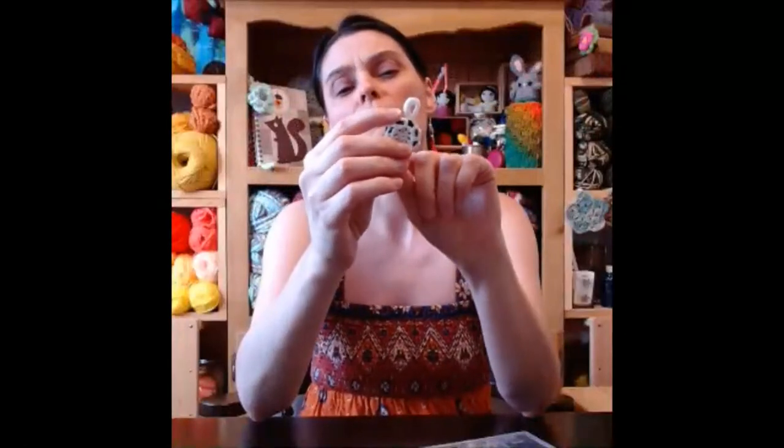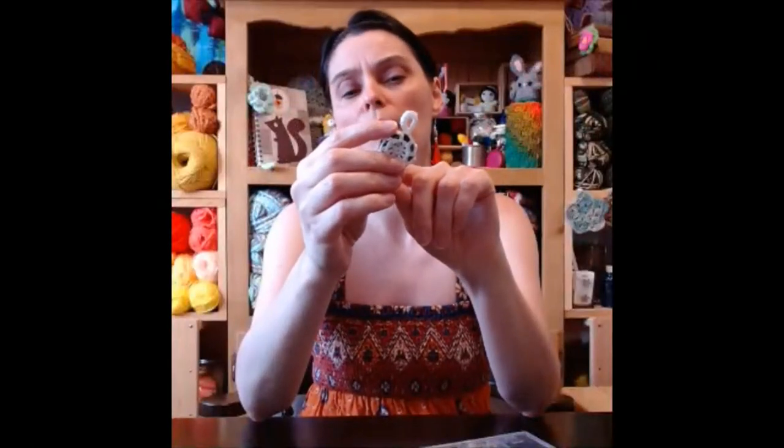So if you don't have a pendant, you can certainly make one if you've got some buttons lying around. This button is probably a little over an inch in diameter, so it's a larger button, but you can use smaller ones. Actually, I've got that pretty little yellow one. I might cover that one this evening too.